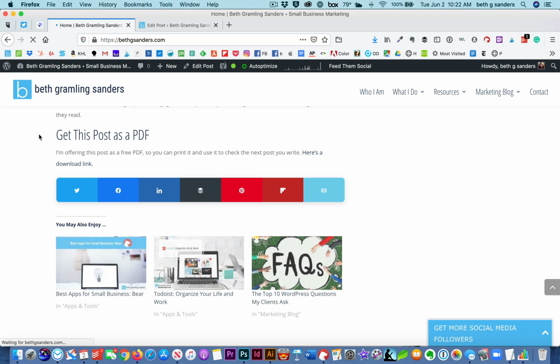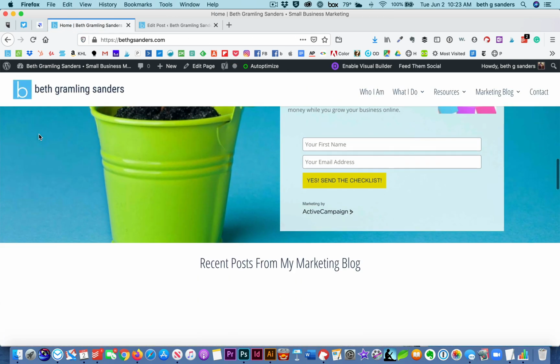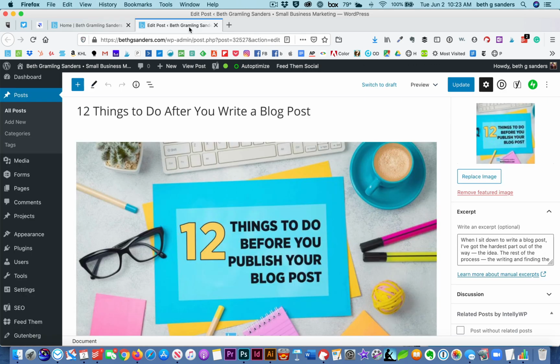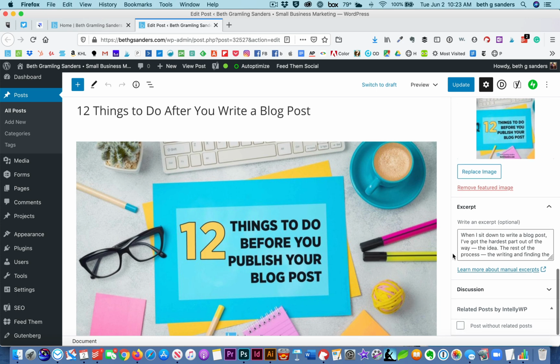That's the post page. I'm going to go to the home page and I'm going to scroll all the way down. This is where my excerpt shows up. So sometimes it won't really make sense if it pulls things that aren't exactly how you want it to appear. So the excerpt is a good idea, and that is separate from the meta tag for SEO.